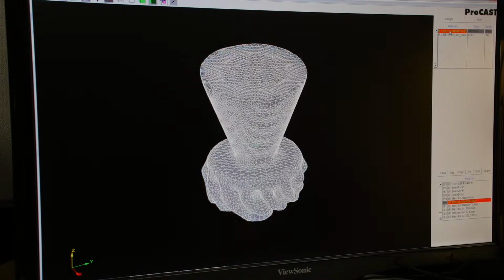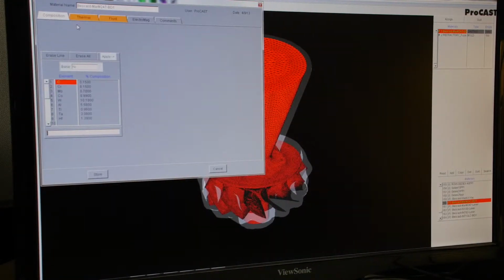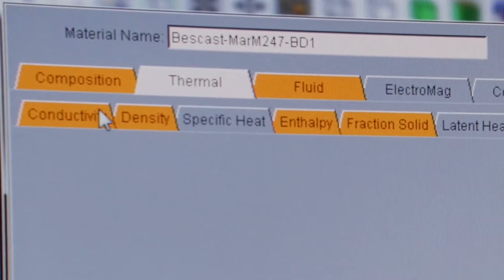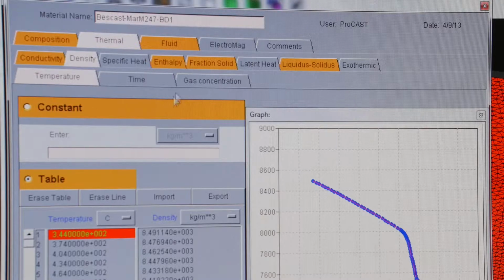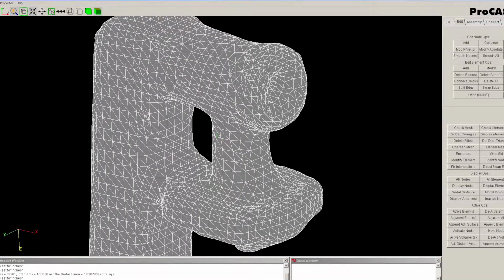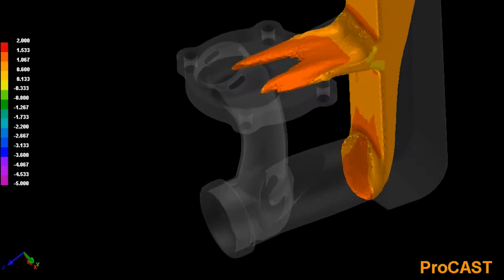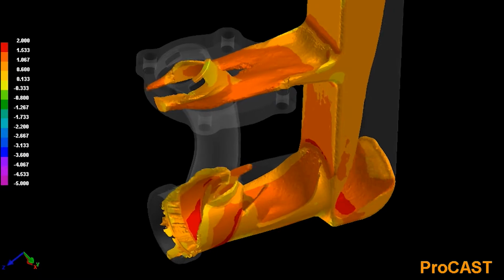Soon after, Bescast acquired the capability of casting process simulation using ProCast software, which began the challenging process of providing feedback on GE designs without the need for creating castings. This began a series of trials with evolving designs from the GE team. The first models were printed in rapid prototype wax, gated, cast, and inspected.